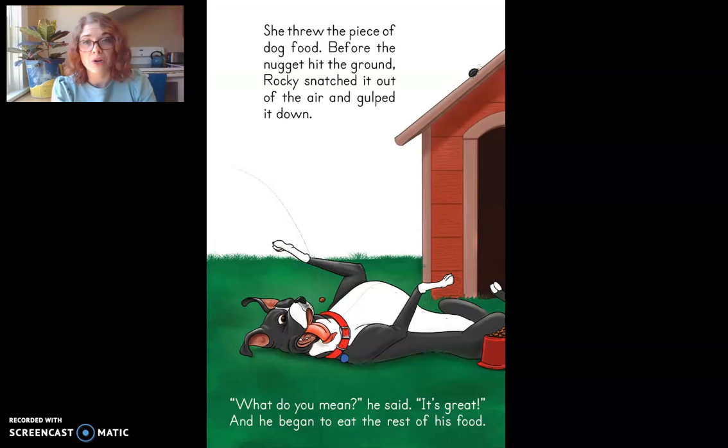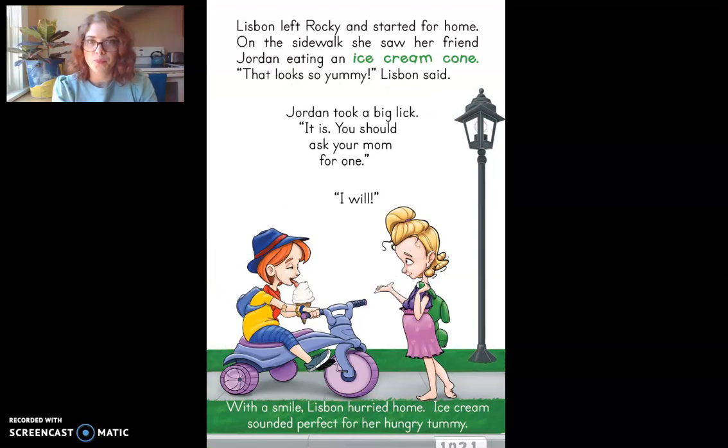Before the nugget hit the ground, Rocky snatched it out of the air and gulped it down. "What do you mean?" he said. "It's great," and he began to eat the rest of his food. Lisbon left Rocky and started for home.